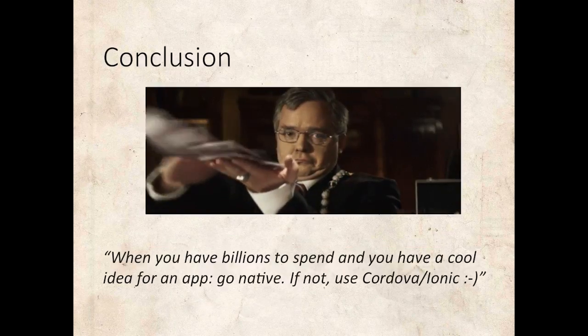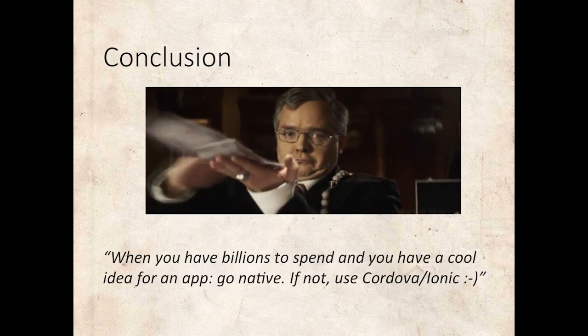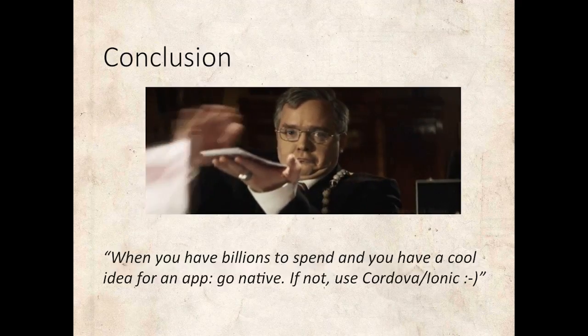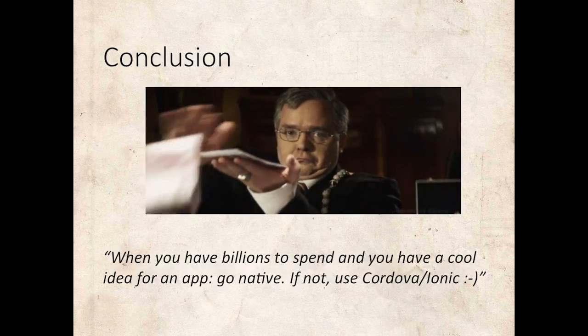So, in conclusion, when you have billions to spend and have a cool idea for an app, go native. Otherwise, especially as Drupal developers, it's a very good idea to use Cordova and Ionic to start building right away.